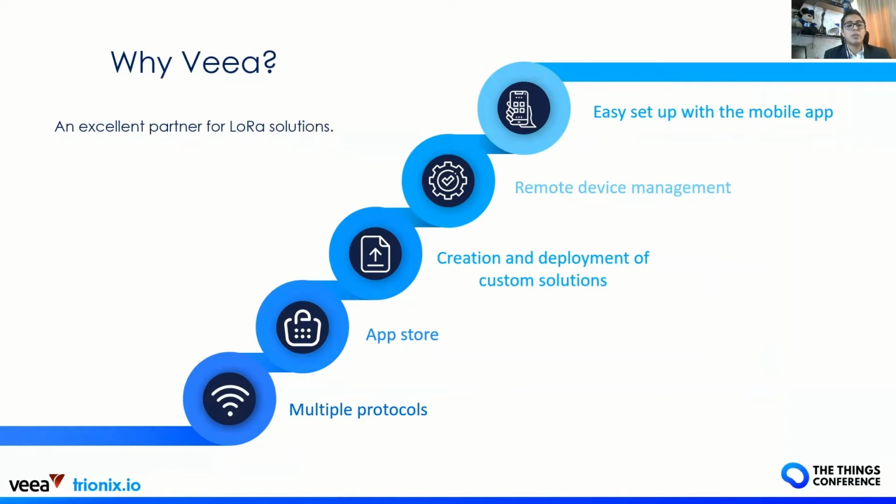It also allows the creation and deployment of custom solutions in order to help applications that better fit their necessities by adding, for example, additional logic or even automation. It brings a remote device manager in order to know the status of the equipment even off-site, enabling troubleshooting. The mobile app provides an easy-to-set-up flow that, for example, could get the VeeaHub with the Trionics application up and running in less than 10 minutes.